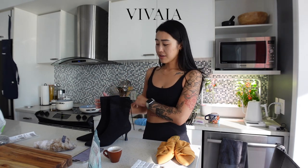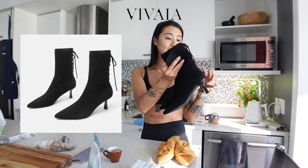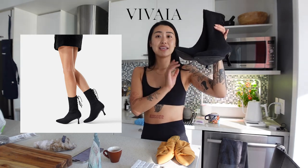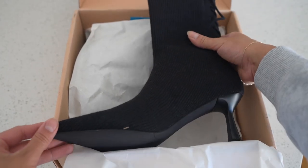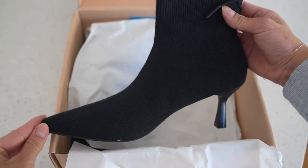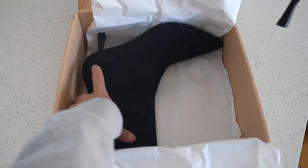And then the other pair of shoes that I got are these sock boots. I've wanted a pair of sock boots for a while and these are perfect. They fit really, really well. The heel is not too high. And again, it's that lovely knit material. It feels super comfortable, I will admit. And I love that there's a lace-up detail in the back, which just makes them look a little bit more elevated, I think.